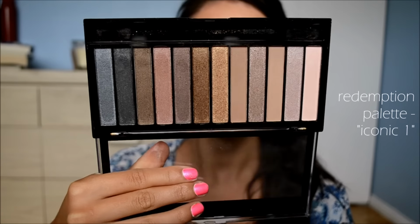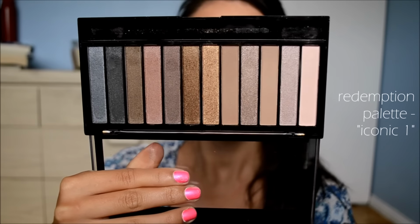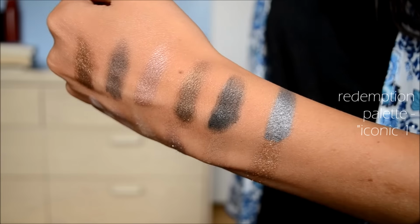I can't say this is a dupe for the Urban Decay palette because I don't own the Urban Decay Naked palette, but as just eyeshadows from the drugstore, this is really good. I was so impressed by these shadows. They're all extremely pigmented, very smooth, very creamy. I really have no complaints at all.